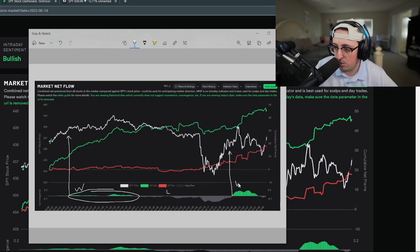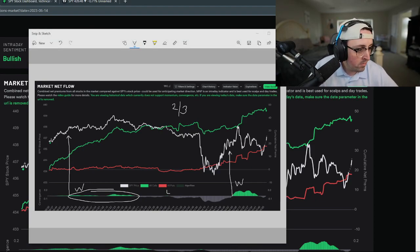This one was a W for sure. It did chop around a little bit, but still you could have gotten out. So we'll say that one was 2 for 3. Now last week the win rates were a lot better than they were this week. So we'll see what it ends up.